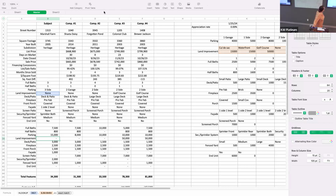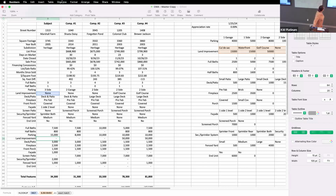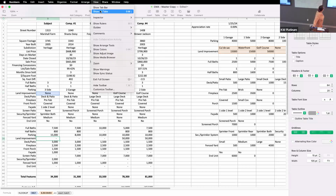I don't know numbers well enough. So usually there's a formula grid up here and I can just go through and show you the formula. And I don't know why I can't do it here. View, let's see if I can put the. So, the reason I'm asking is because I see land improvement on yours, but I don't see it. I guess I see land value, and is that?